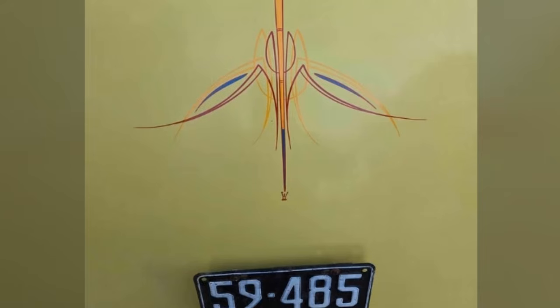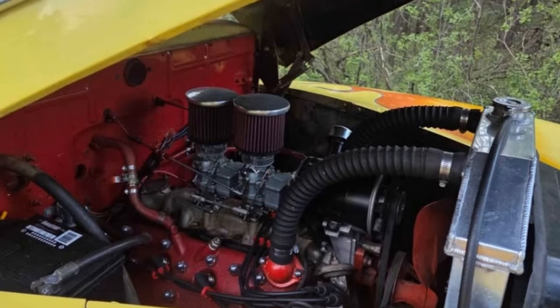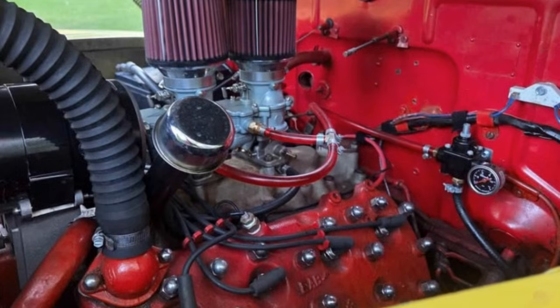Cooling has been improved with a new aluminum radiator and an auxiliary electric pusher fan, although the seller notes that the fan is rarely needed, with operating temperatures reportedly staying around 185 degrees Fahrenheit. This suggests a well-sorted cooling setup suitable for regular cruising.